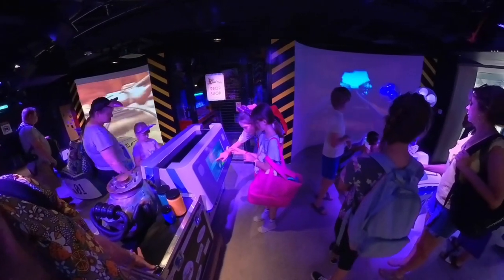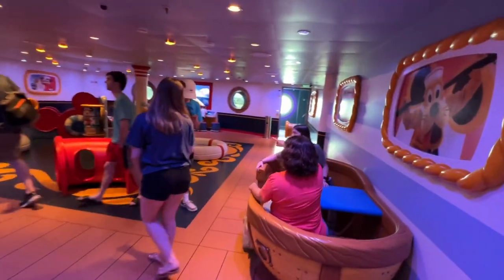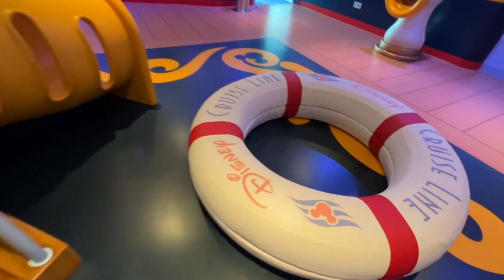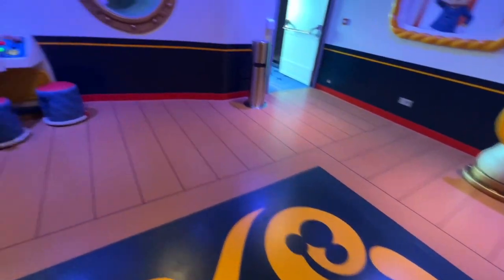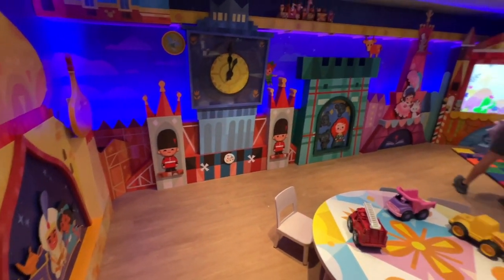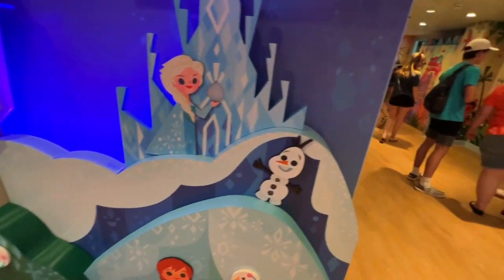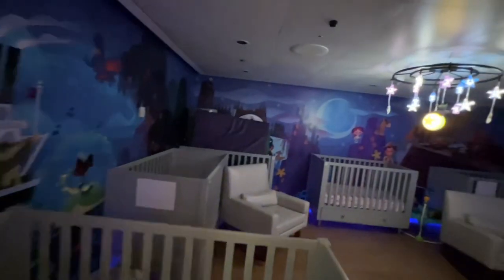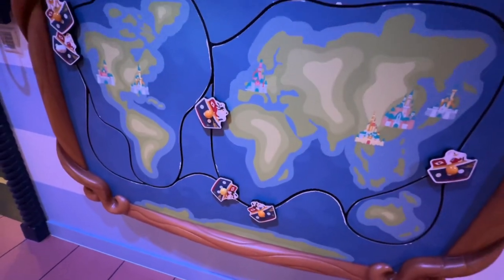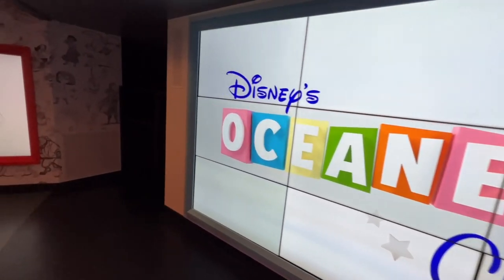The Small World Nursery we also check out in a moment, and this is for little tiny babies where they have cribs and they have all kinds of people to take care of your tiniest little people that you want to take on the Disney Wish with you. But this is an extra charge. All the other kids club, teen club, tween club are all included in the price of your Disney cruise except for the Small World Nursery. This is an extra charge, and you're going to have to actually book this ahead of time so that way they know that you're coming. So definitely check that out if you have a tiny little one.